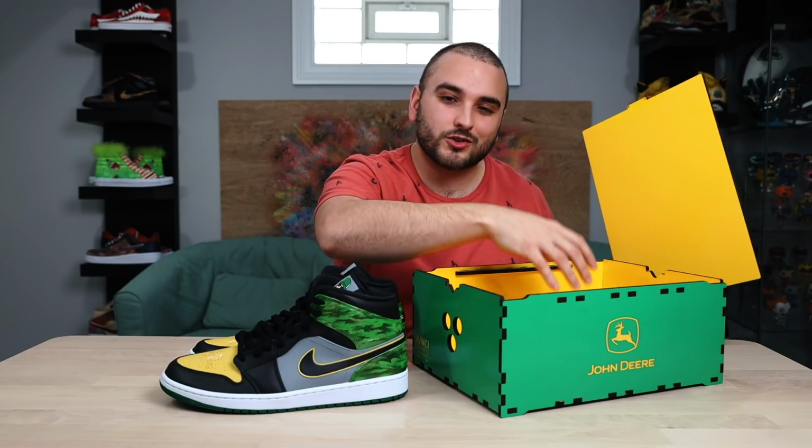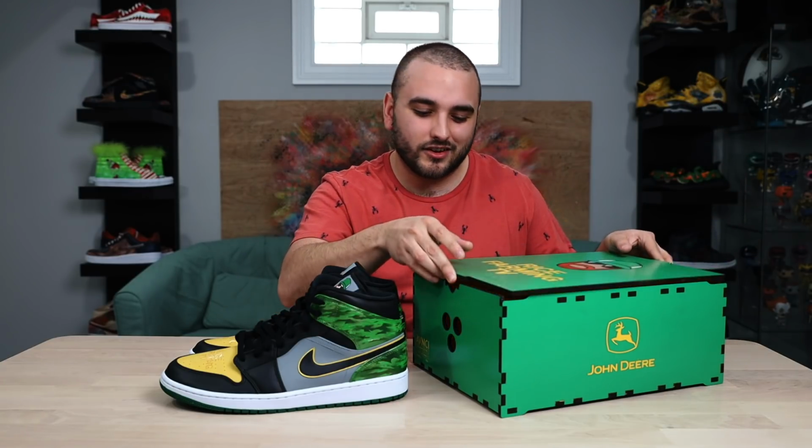And then when you have a really unique custom project like this, sometimes you want to go above and beyond, and rather than just utilizing our already custom blue DCF boxes, we went ahead and had another wooden custom box made with all of the Rice Farming TV branding on the top of the box. We have the John Deere logos on the side, and then our yellow interior also has our DCF logo on the inside. Just a great way to package everything together.